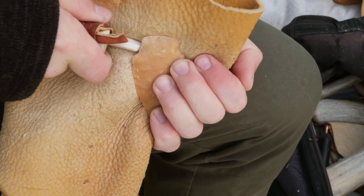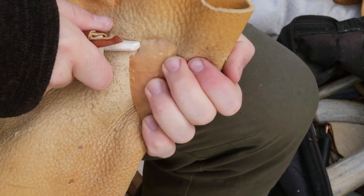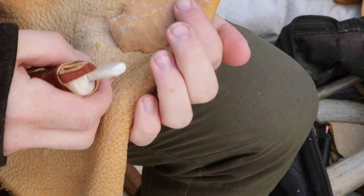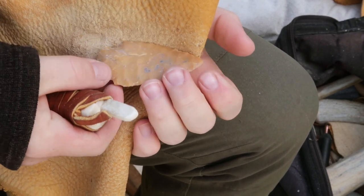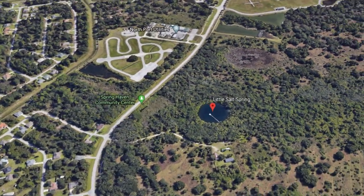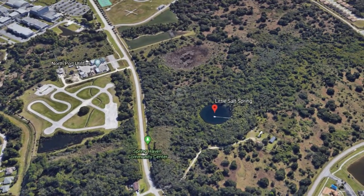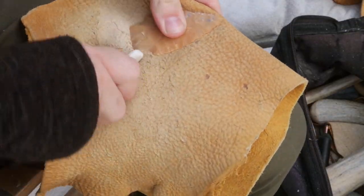Mounds were not the only way people during this time were buried. In fact, at one of Florida's most unique Middle Archaic sites, people were being buried in a way quite unlike being buried in a mound. Little Salt Spring is a spring-fed sinkhole located near the western coast of Florida. During the Middle Archaic period, people were using the sinkhole as a cemetery.